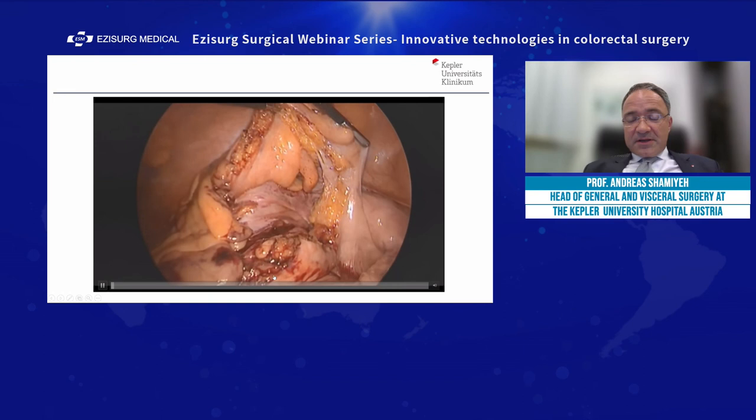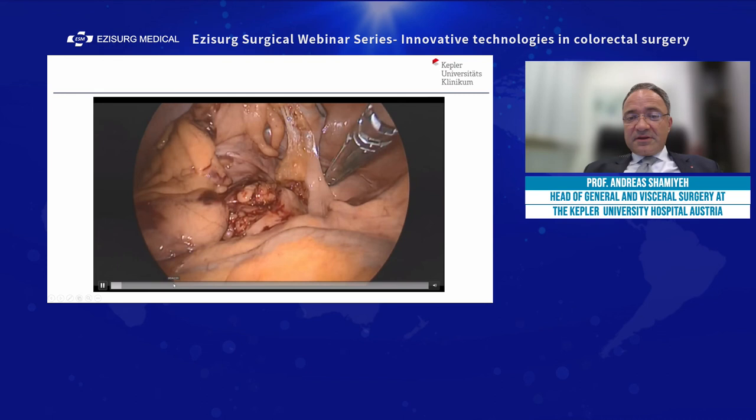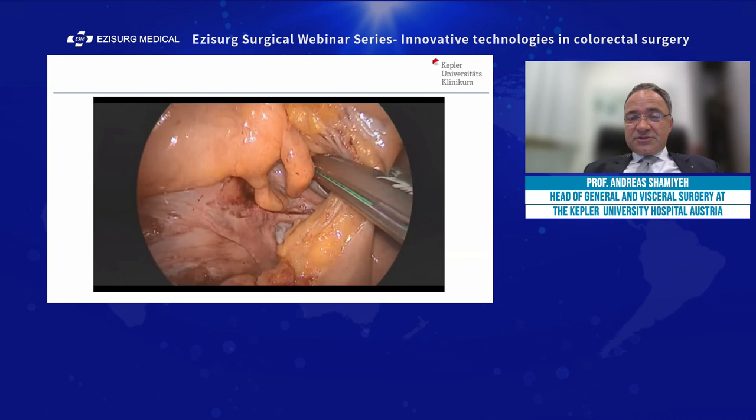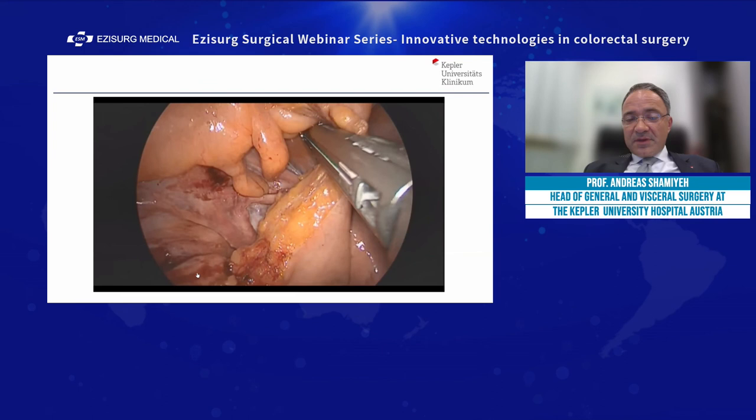This was a sigmoid resection due to a perforated diverticulitis. It was a covered perforation, so no free perforation. Six weeks later, she had abscess formation, which we could manage conservatively.